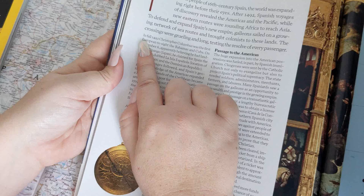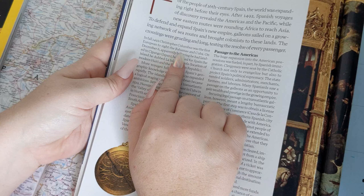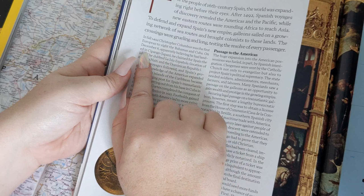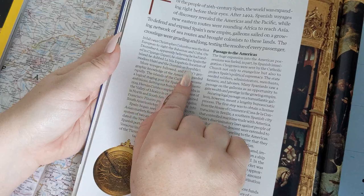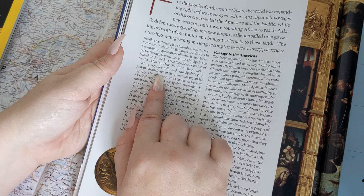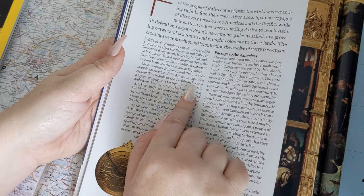In fall 1492, Christopher Columbus was the first European to sight the Bahamas and Cuba. On December 6th, apparently believing he had landed in Cipango, which is Japan, he claimed for Spain the island he dubbed La Isla Española, which is the location of modern Haiti and the Dominican Republic. More voyages followed, and Spain's geographic knowledge of the Americas expanded rapidly. The islands of the Caribbean became a logical staging post for Spain's transatlantic ambitions.